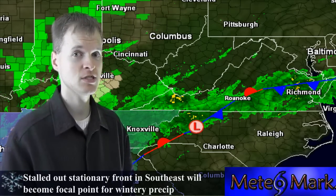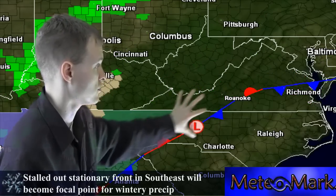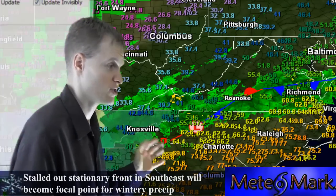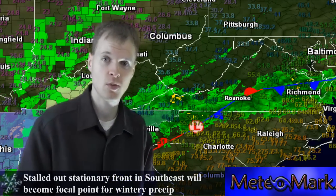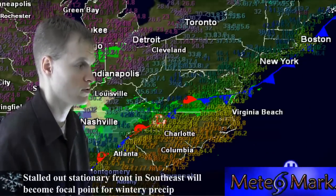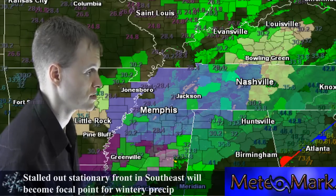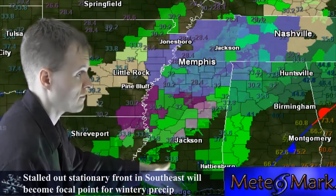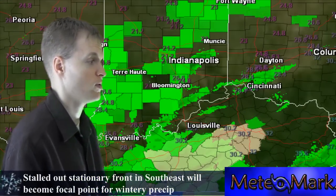Because the temperatures with this system, admit it, are very marginal. Temperatures are hovering in the middle and upper 30s and lower 40s across much of this area. So this is marginal for significant winter weather, and it will remain a problem. Before we take a look at precipitation amounts, look at the flash flood warnings across the Mississippi River Valley. We've had a lot of rain, but hopefully as the cold air filters in, that will stop a lot of the runoff, and we won't have such a problem with that.